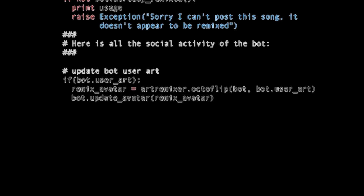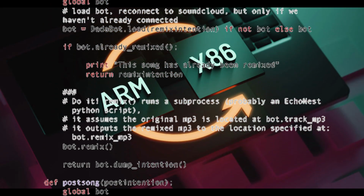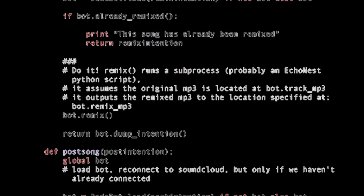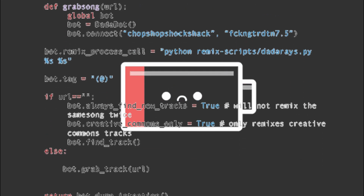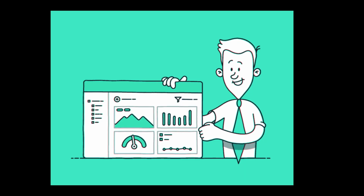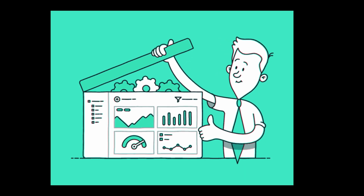Emulation involves translating x86 instructions into ARM instructions on the fly. While this allows x86 applications to run on ARM devices, it can result in a performance penalty. The efficiency of emulation has improved significantly in recent years, but it's still not a perfect solution.